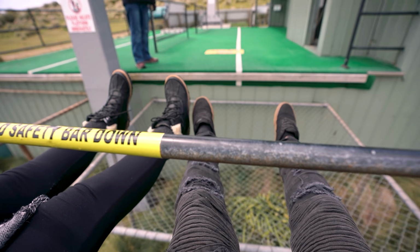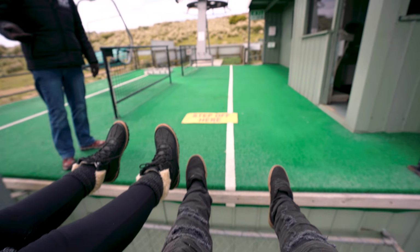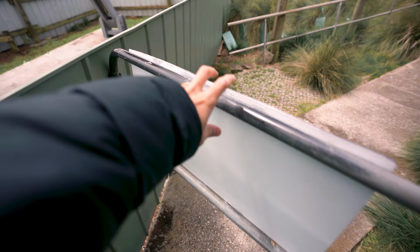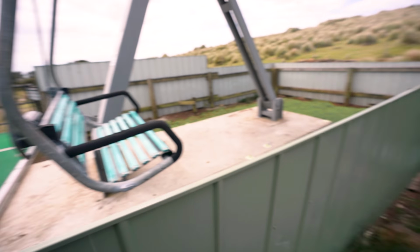Oh, you are meant to legs up. Lift your bar up. Oh, lift your bar up. No, oh, legs up, one each side. Woo! Okay, welcome to the Nut, Steve. World's shortest ride up the Nut. I know.